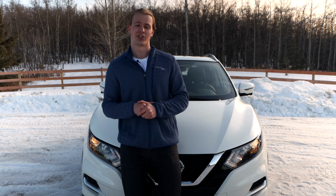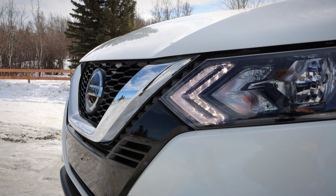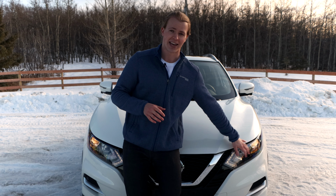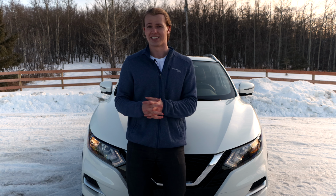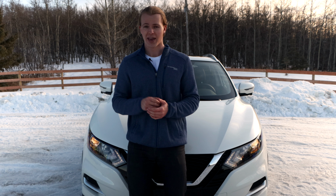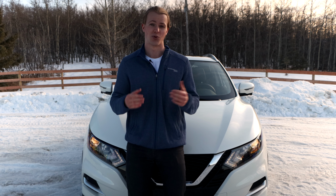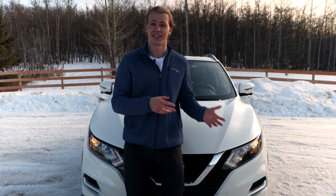And the second issue I have with the Qashqai is the halogen headlights. They do not cut it. While there are these arrows right here, which are the LED daytime running lights, they have halogen headlights and high beams, which are not bright enough at nighttime. And if you do want LED headlights, you're going to have to go with the very top of the line, which is the SL Platinum, and spend that extra pretty penny on getting the top of the line Qashqai if you want that feature.